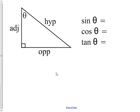Okay, so we're talking about sine, cosine, and tangent. There was a famous saying. Remember it? SOHCAHTOA.